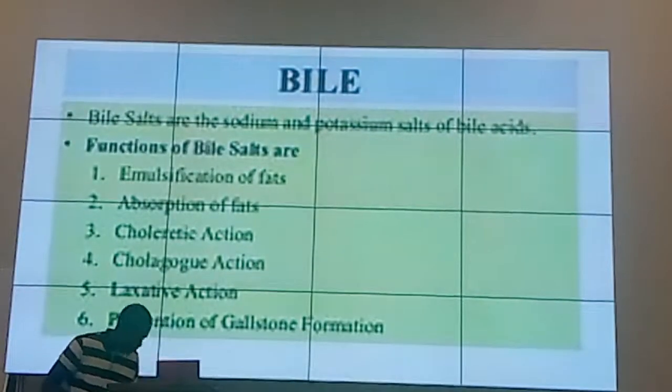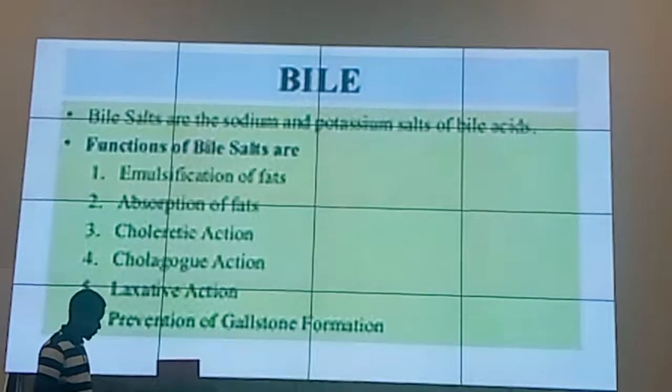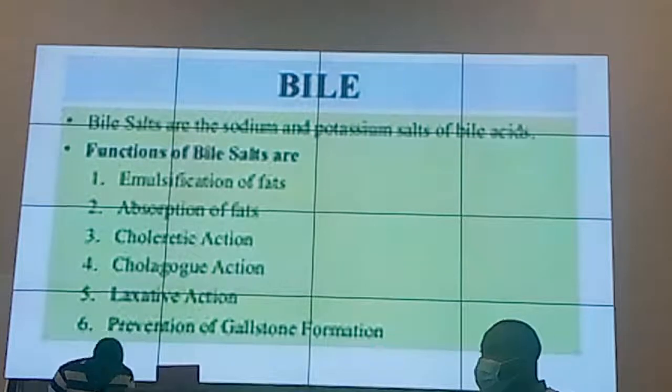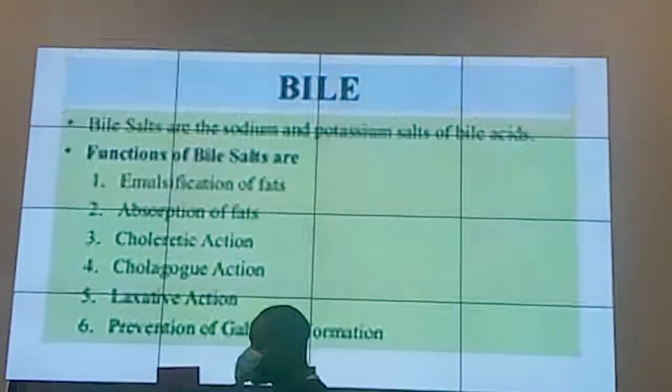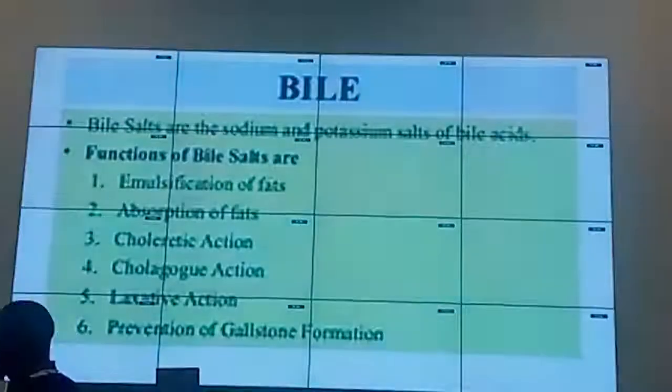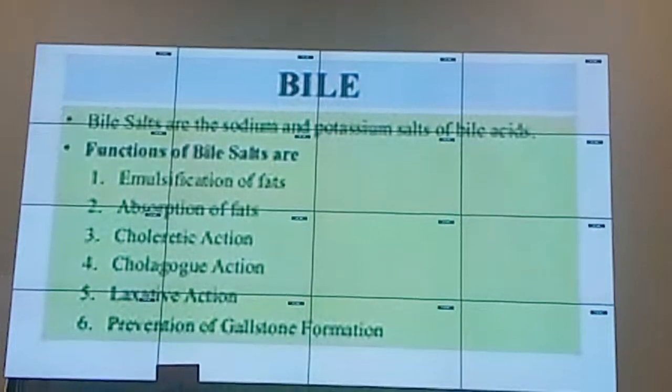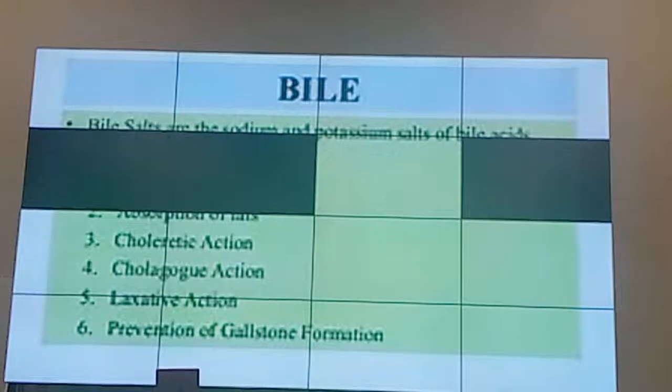Number one, it exposes the molecules of the fat to enzymes so that they can be digested. Number two, it increases surface area so that these particles can be absorbed. So absorption needs this emulsification to take place.